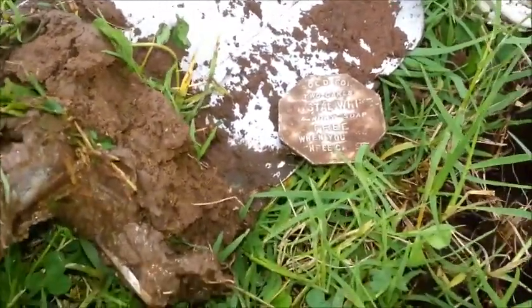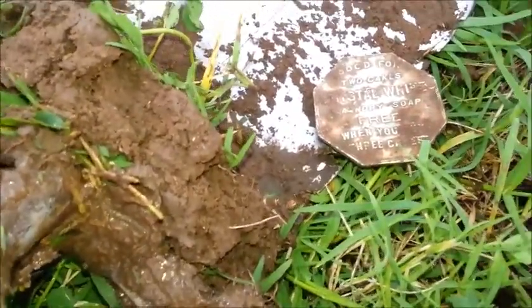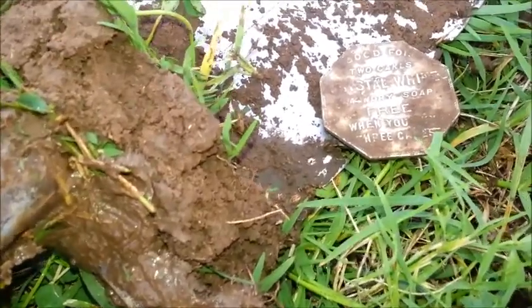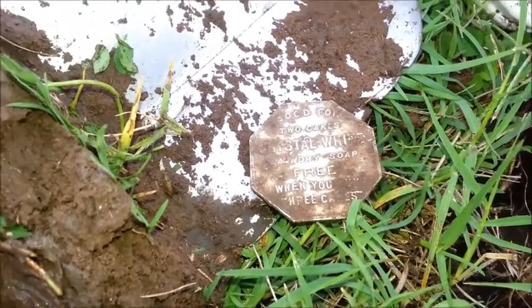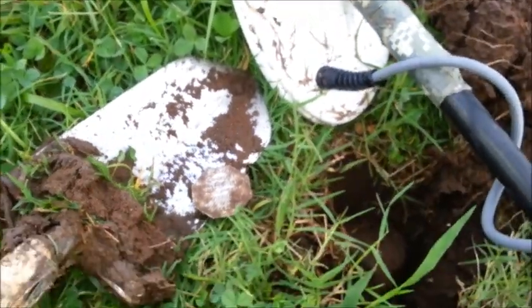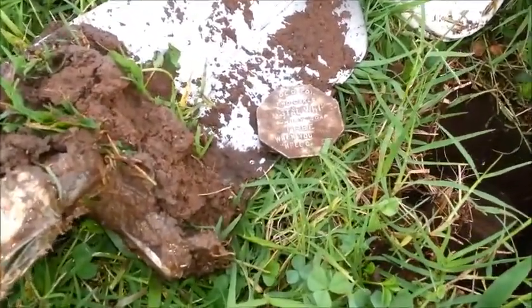Just picked up a Crystal White's. I call them stop sign tokens. Found a few of these. This one's in really good shape. I'll get back to you if I find anything else.